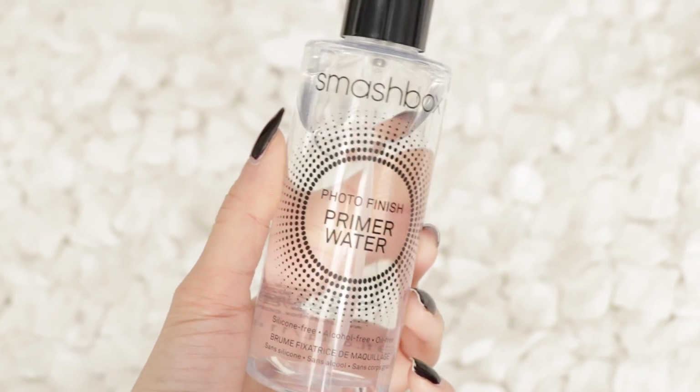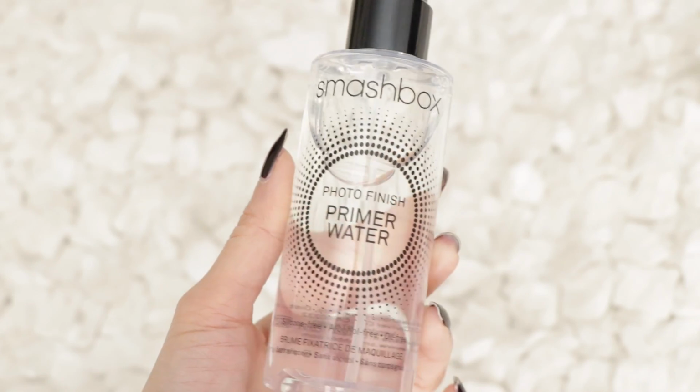And setting spray, I have my go-to. It's from Smashbox. It's the Photo Finish Primer Water. I just repurchased it, and I also have a little travel size version of it, so I never have to be without it. But this is my favorite. It does such a good job at holding all of my makeup in place and making it last a really long time. And whenever my makeup is looking a little bit too powdery or cakey, I just spritz this all over, and it just helps to blend my whole face together.